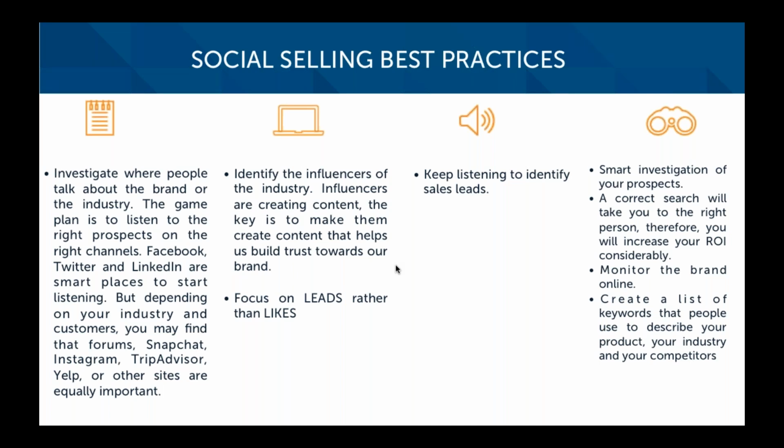So first, investigate where people talk about the brand or the industry. You need to be there. The game plan is to listen to the right prospect on the right channels. Facebook, Twitter, LinkedIn are smart places to start listening. If you're there, start listening. You're there so you can be part of the conversation. And remember, you mustn't talk all the time. You need to ask questions, because you need to get the feedback so you can know more about your clients, your potential clients. So you can also from there create more content.